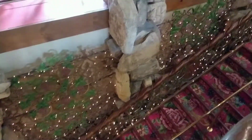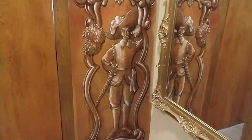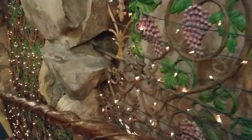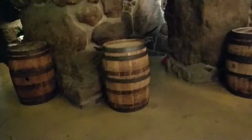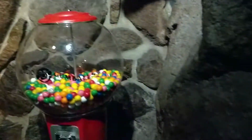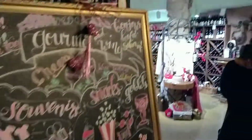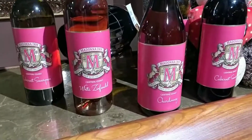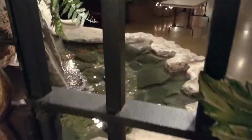Wine tasting. We still have our coffee. The barrels. Just a gumball machine. Wow, this place is huge. Oh, the penny press. Coin and water pond thing. Make a wish.